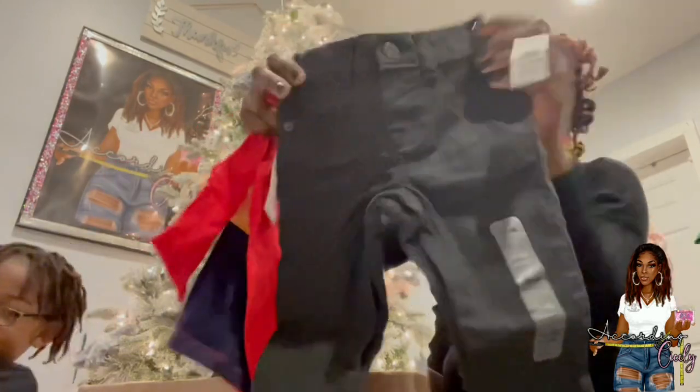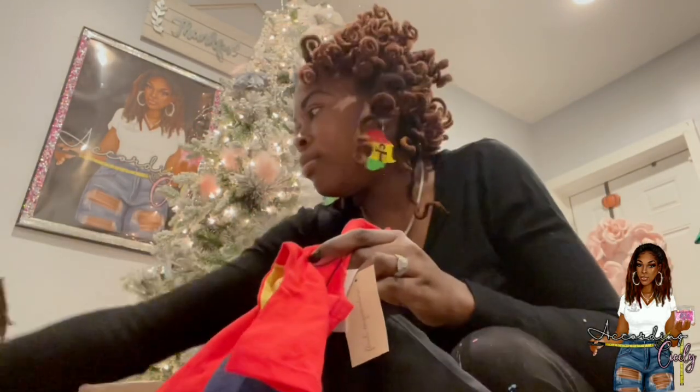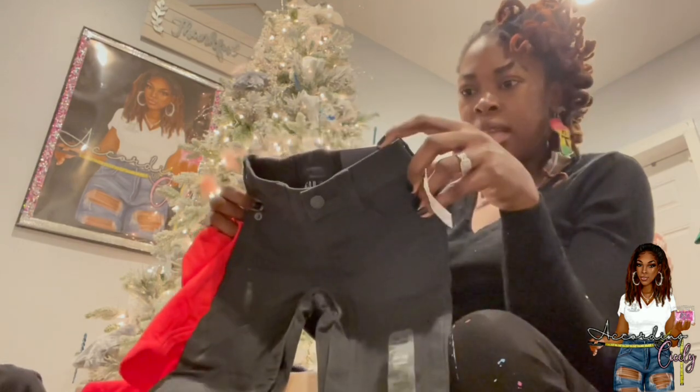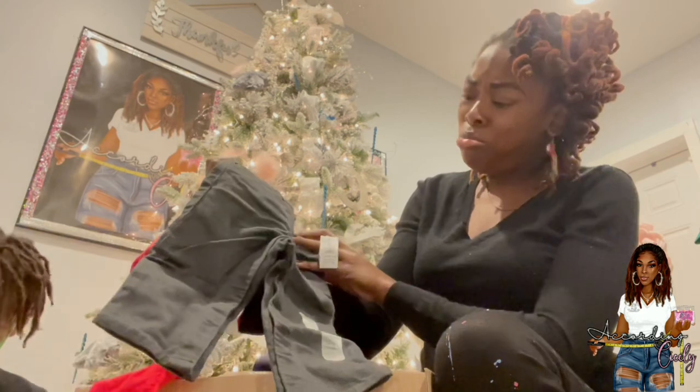And uh-oh, she got him some little Gap jeans. Kaden. She got him some little Gap jeans. These are super cute. It says, my first easy slim. My baby gonna have him some skinny jeans.